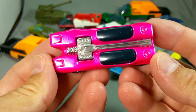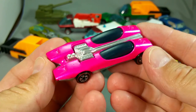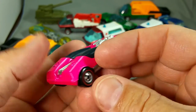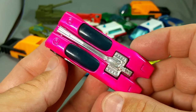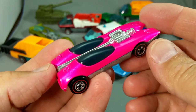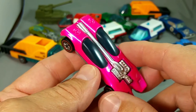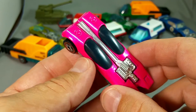Here's a hot pink Splittin' Image. The Splittin' Image is a super favorite of mine, as is every other red line ever made. They made red lines from 1968 to 1977. And that was it. That is the end of an era. After that, things changed, and you have a different kind of Hot Wheels. But look how pretty this is. Hot pink. I don't know if the pink shows up properly on the screen. It looks a little too bright on my screen. Hopefully it'll look right on the computer.